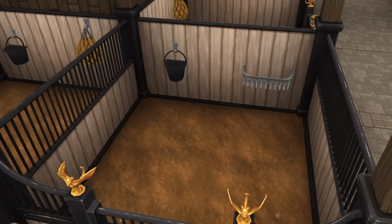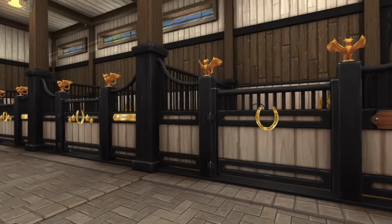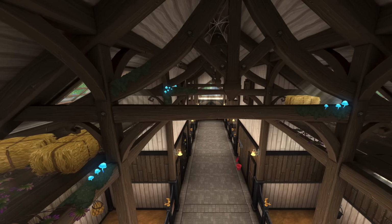For cost, I did not alter the inside of the stables, and then I added some nice orchid decorations on the stall doors. I decided to keep the original beams and finished off with some silver orchid lamps.